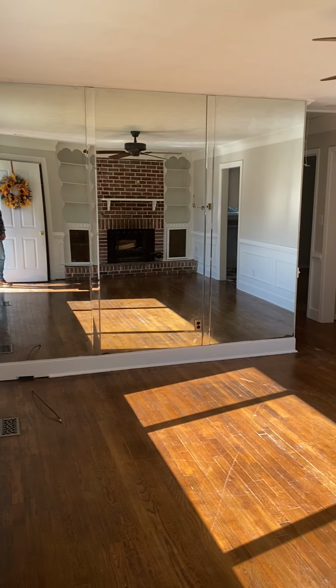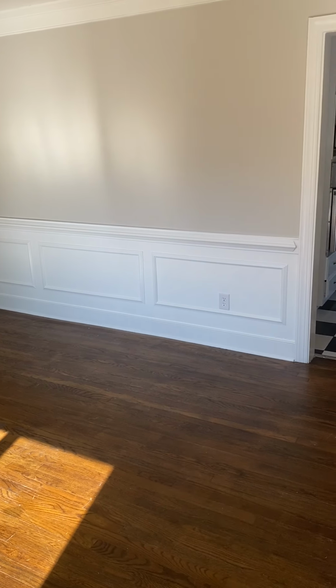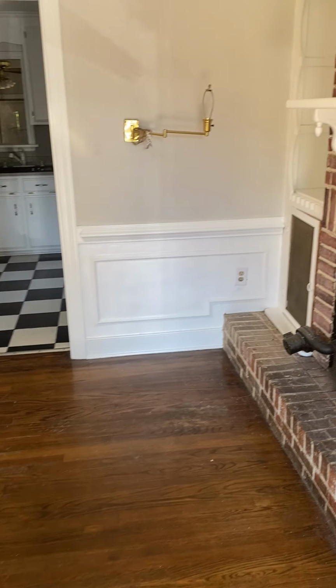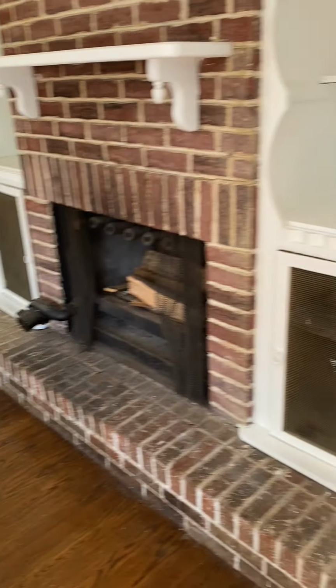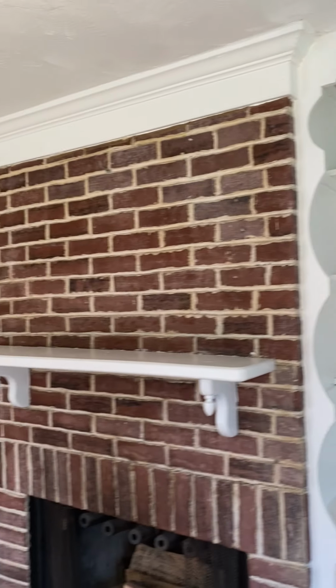We've got mirrors. Now that's nice, the wainscoting. Nice touch. Door opens up over front of a closet. So we got a coat closet here. Built-in shelving around the fireplace.